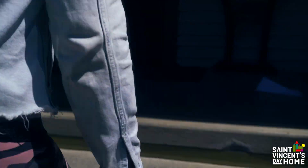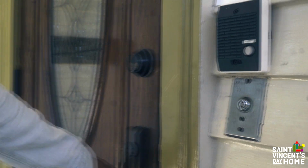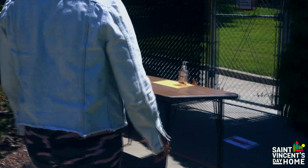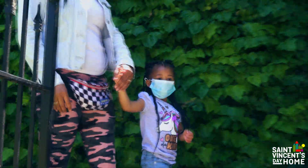When you arrive at the end of the day, we will bring your child to you. If there are other families waiting ahead of you outside the day home, please line up using social distancing. When you arrive at the porch, please ring the bell and give us your child's name. A teacher will bring your child to the door. You may wait on the walkway or the front lawn until your child arrives.